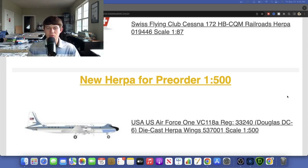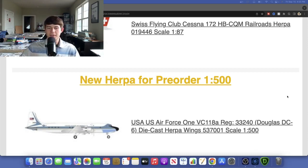We've got quite a few cool US Air Force aircraft from InFlight 200's offerings. Now we have Herpa's DC-6 equivalent, and then of course Gemini Jets just did the VC-25. So certainly getting it all here lately, and that's really cool. So yet another very unique aircraft, and I'm going to be excited to see how that one comes out.